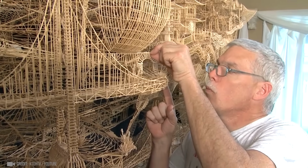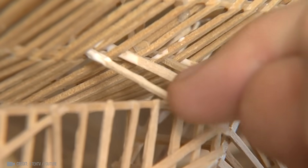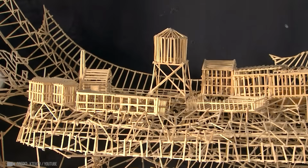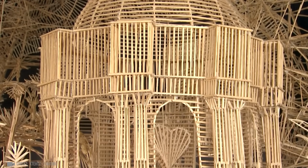And this man built a 9-foot sculpture of the city of San Francisco. It took 105,387 toothpicks and 37 years.